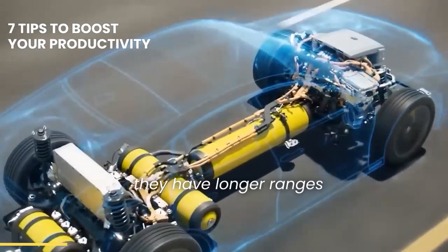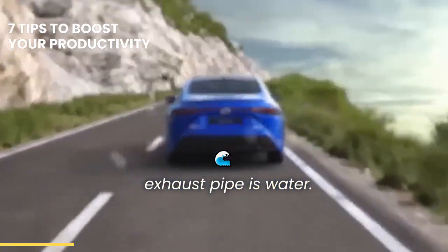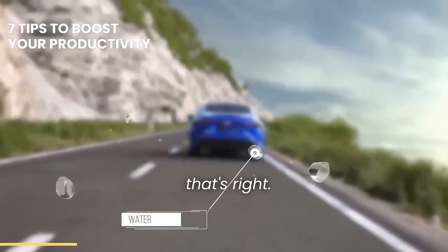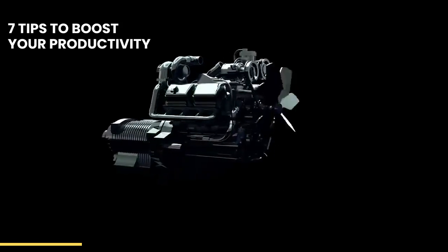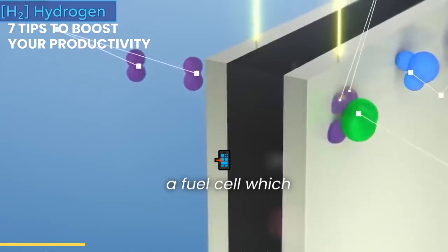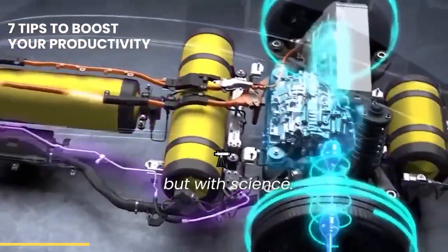So what's the deal with hydrogen engines? Well, they have longer ranges and don't need to be recharged like electric cars. And the only product that comes out of the exhaust pipe is water. That's right, no harmful pollutants. Now, you might be wondering how it all works. All hydrogen engines use a fuel cell, which converts hydrogen into electricity. It's like magic, but with science.